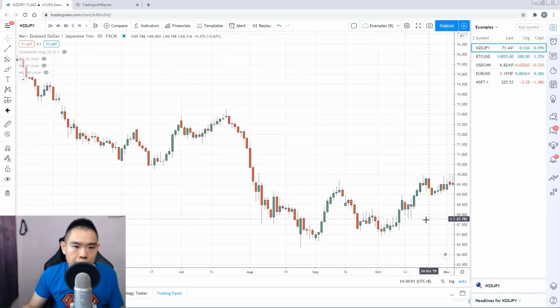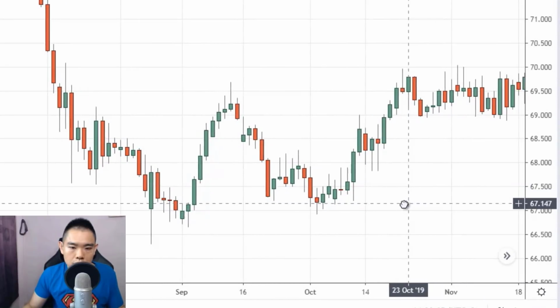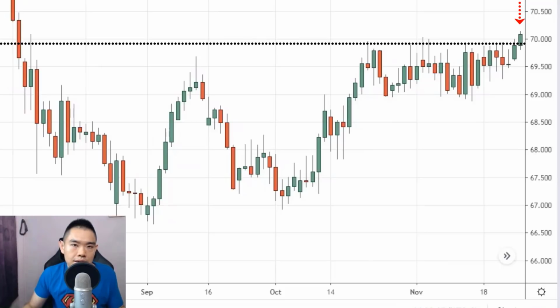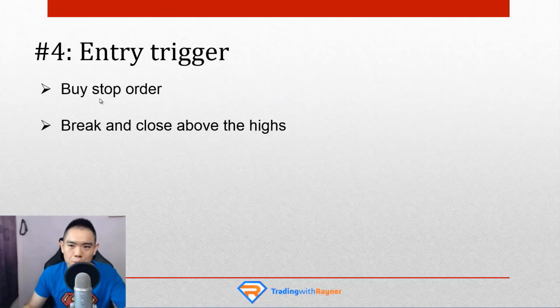Let me just explain a break and close above the highs. What you're looking for is simply for the price to break and close above the highs of the build up. In this case, it's this candle here. Notice this candle has broken and closed above the highs of this build up. So this is another technique that you can use to time your entry. There is no best approach. There isn't one that is better, whether it's a buy stop order or a break and close. They are fine. So just go with whichever you are more comfortable with.